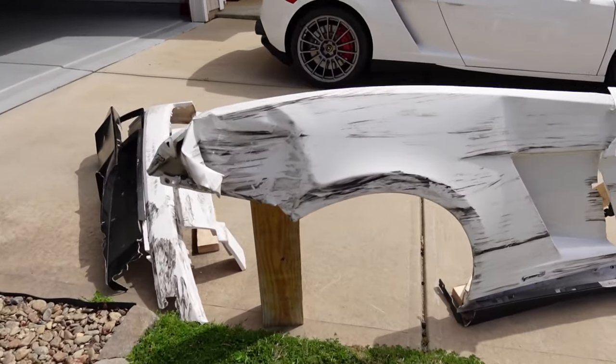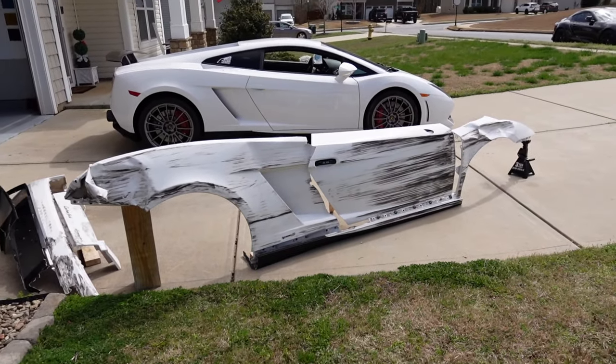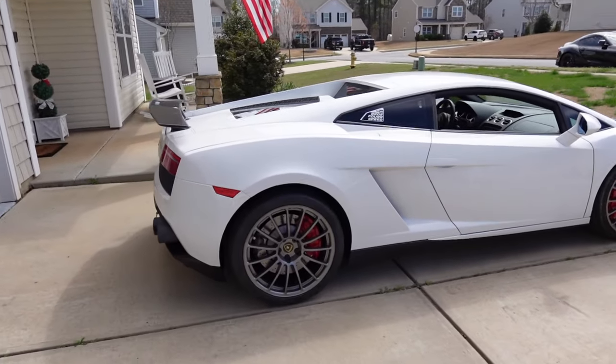That is insane. All the destruction that was this car. That is just so wild to remember. Just a couple months ago, the car looked like that. There's what's left of the rear end. And then look at that, brand new, beautiful.